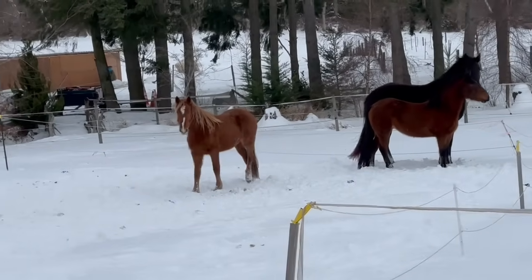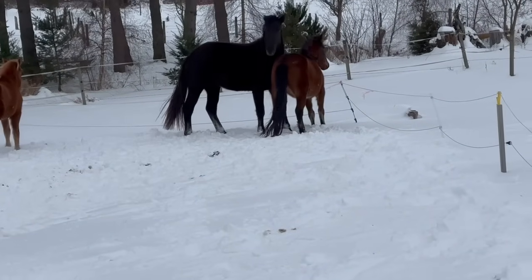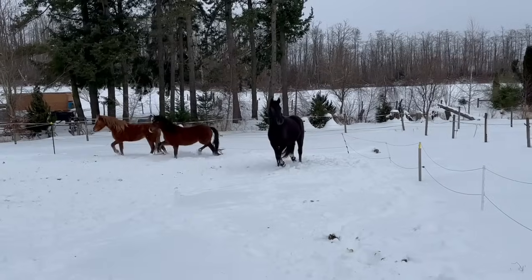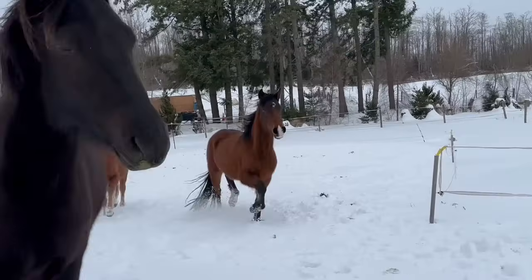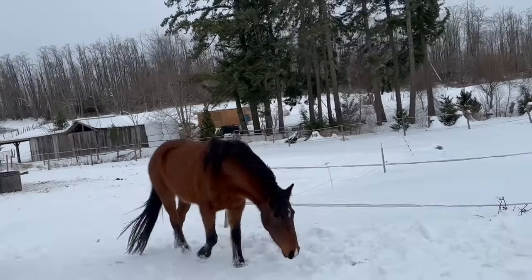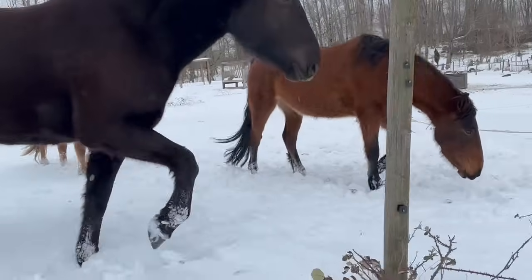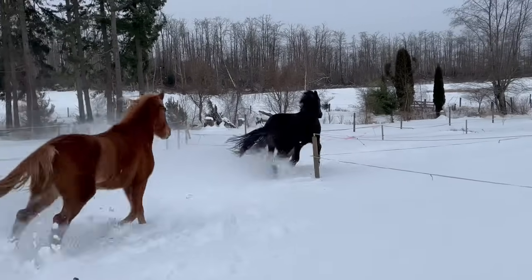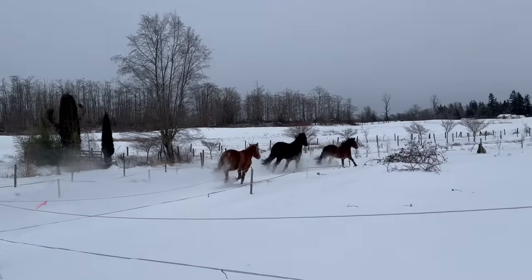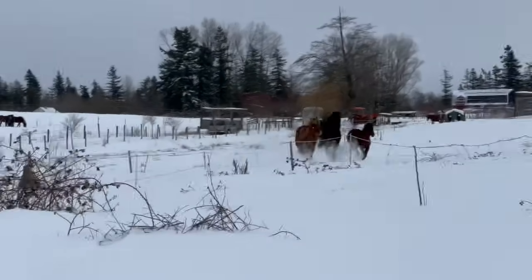Look at how small Mesa is next to Athena. Ladies, come this way. Come here, Junis. Come on, girls. Go this way. Go up there. Come on, let's go this way. It's okay. Girls, see? Guys, go.